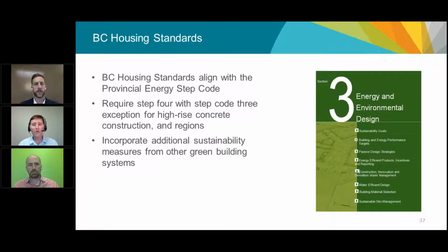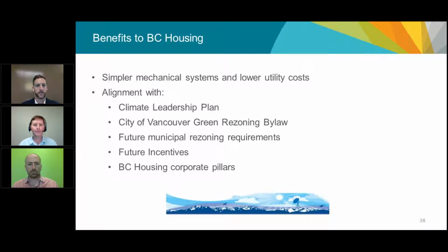We have also gone through our design guidelines and construction standards. We hired a third-party sustainability consultant to look at what we do well with sustainability, what great things we're doing with our LEED projects, and make sure that we capture things like water savings and landscaping and all of the great things that we picked up from LEED. So that's also been incorporated into this new release of our design guidelines and construction standards.